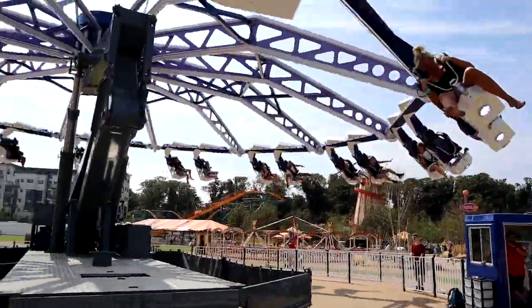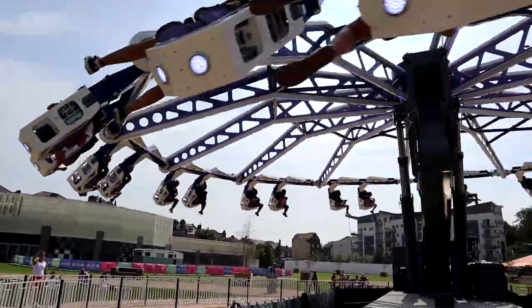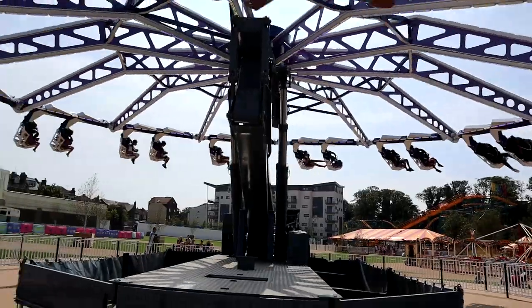Okay then, next up we're going on one of the other new rides here, the second new ride we're trying today. First is the Dreamland Drop. Next up we're going on this just here, Dreamcatcher.